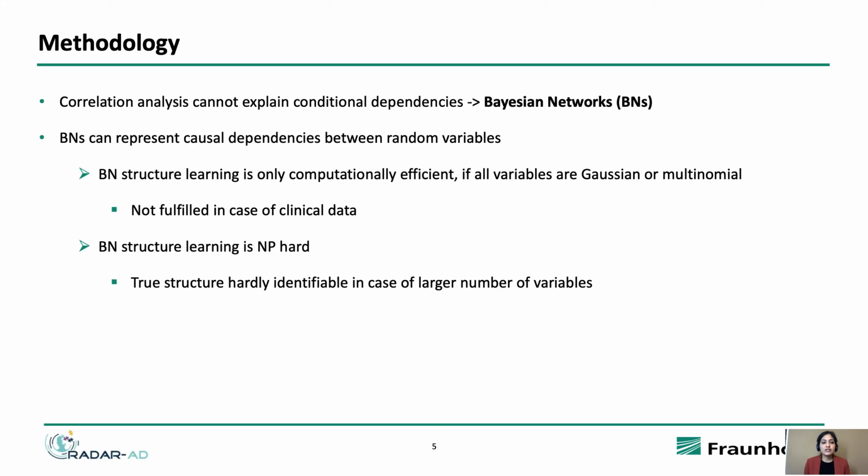Bayesian network structure has also some limitations. They are not computationally efficient always. They are only computationally efficient if the variables are multinomial or Gaussian distributed. And this is not fulfilled in case of clinical data, not always. And this Bayesian network structure learning is also very difficult. It is an NP hard problem, and true structure is hardly identifiable in case of a large number of variables, which is usually the case of clinical data.